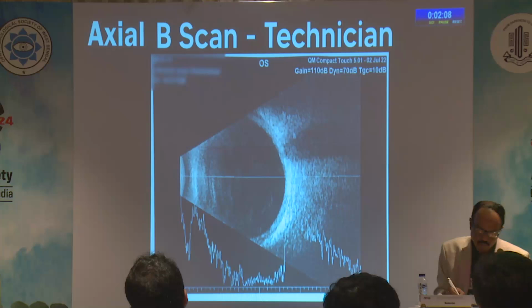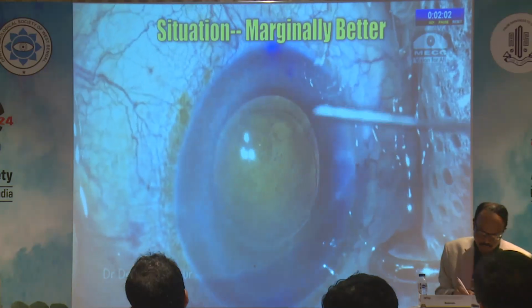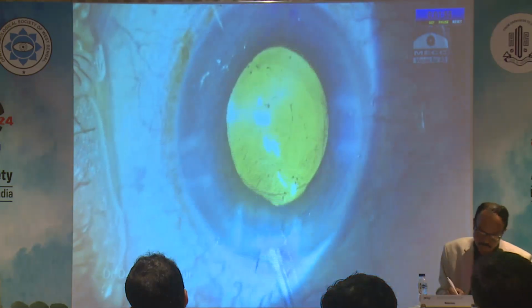This is what was done. We did a B scan. The axial B scan did not reveal anything. So I thought it's a fluid misdirection. And after IV mannitol, the situation marginally improved. But once the lens was put in, again the pressure was relentless.